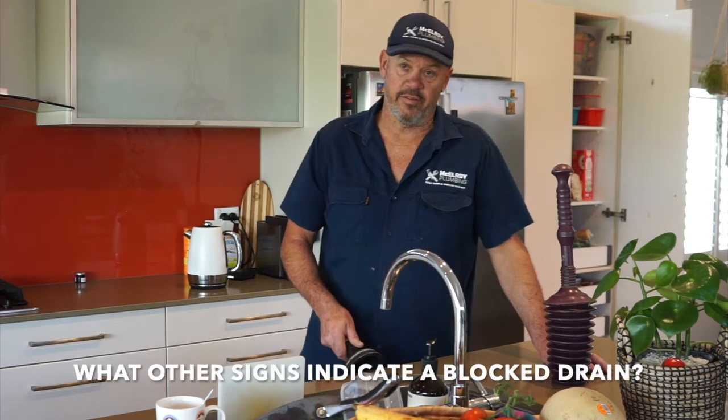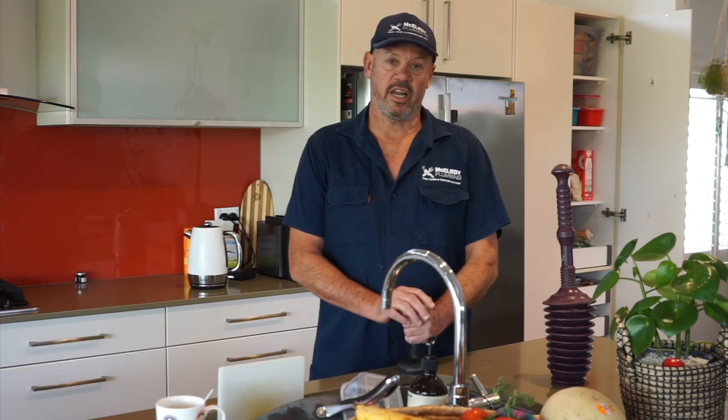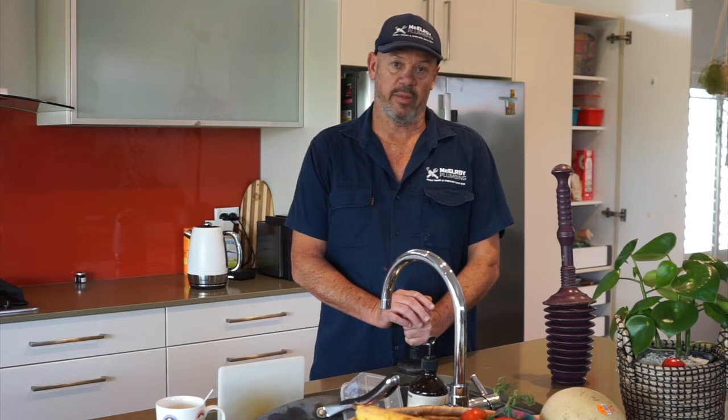Most premises have an open drain or a gully outside. Once this gully overflows, you then know that you need a water jet to clear the drainage in the ground. That is a clear indication that it's beyond clearing with a plunger or the small electric eel.